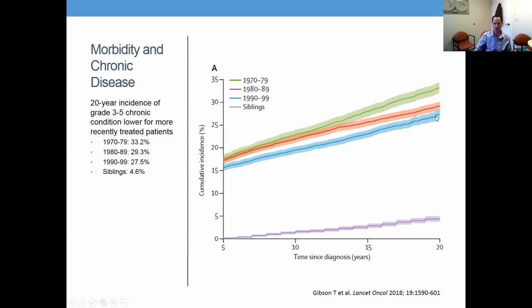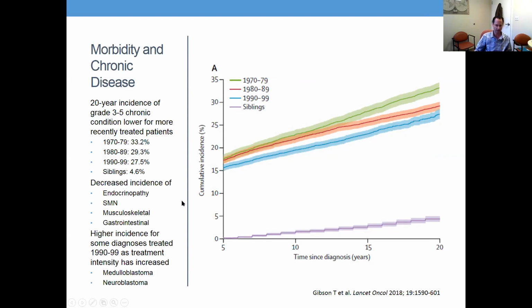Although, again, there's still a pretty dramatic difference when you look at the incidence in their healthy siblings, which is still only approaching 5% in the purple line down here. Some of this comes from a decreased incidence in endocrine disorders, second malignancies, musculoskeletal and gastrointestinal late effects. But I'll also point out that we find a higher incidence of late effects in certain diagnoses for patients treated in the 90s compared with those treated earlier.